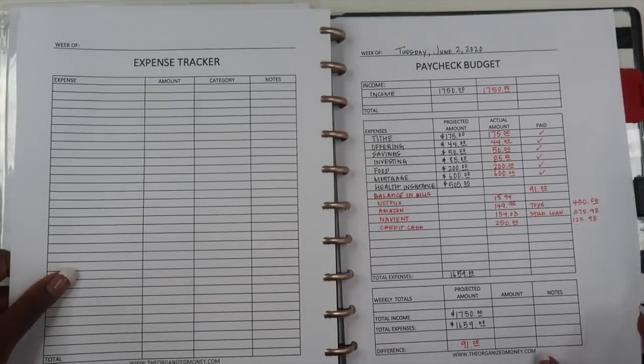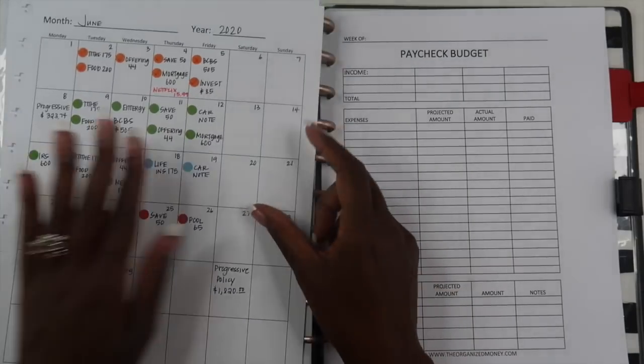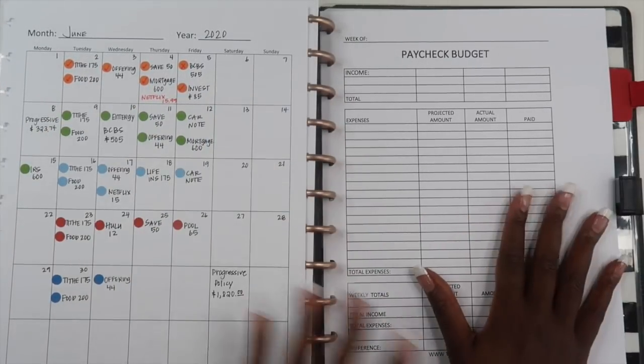Now what I'm going to do is work on the next budget. So I'm going to pull out my monthly sheet so that I can have it next to me and see what I need to add on to here.